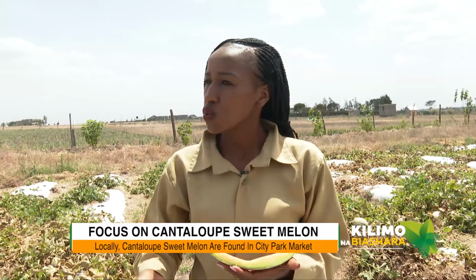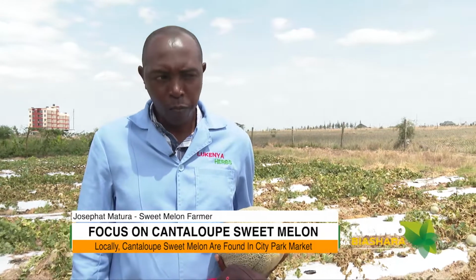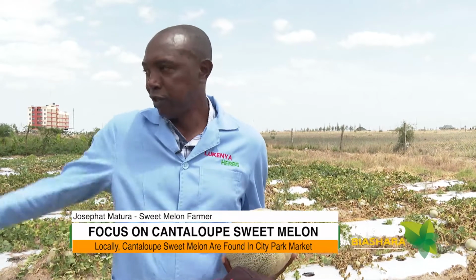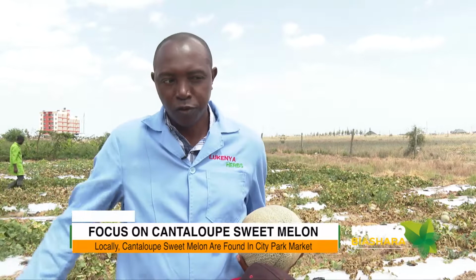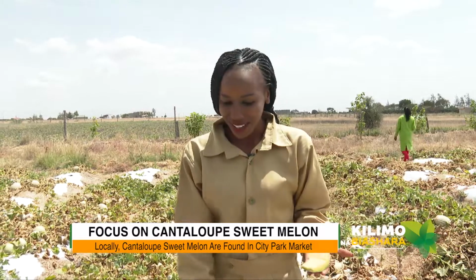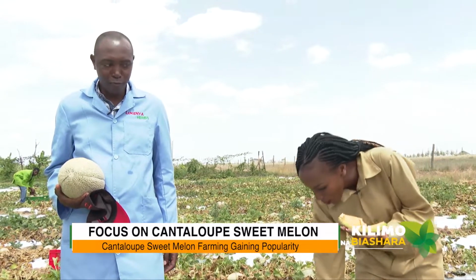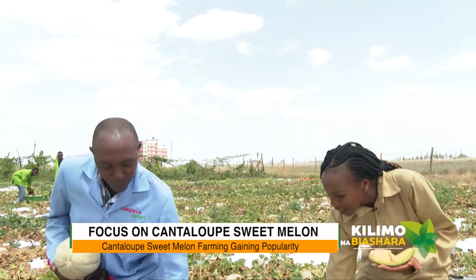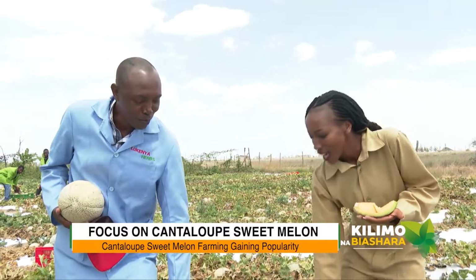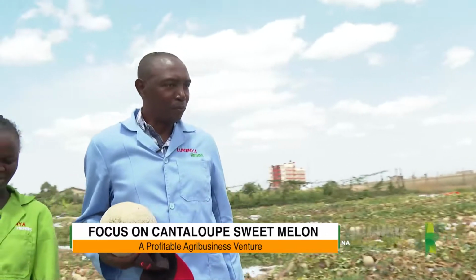So where are you taking these sweet melons today? Which market? The harvest for today we are taking to City Park Market. But we still have a lot of melons to harvest, so we'll be back here. How many kgs is this crate? 30 kgs. I'm not sure you're going to manage, but you can try. It's extremely heavy. This is money for you. I'm hoping so. Thank you so much, Josephat. Thank you, Rita. I've learned a lot also. You're always welcome.